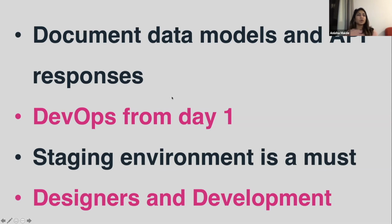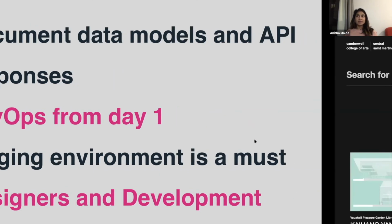And the final one is that designers and developers work hand in hand. Make sure that you're having open conversations with your designers along the whole journey so that you don't end up developing things that could have been designed slightly easier. But also they know the value of their own designs, so make sure that you appreciate that some things might seem not as important but probably are, and vice versa.